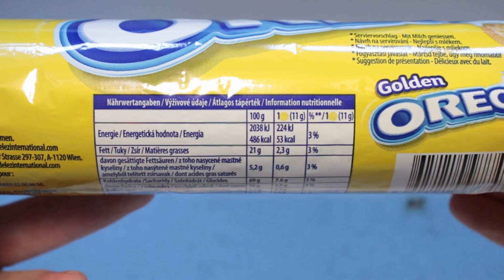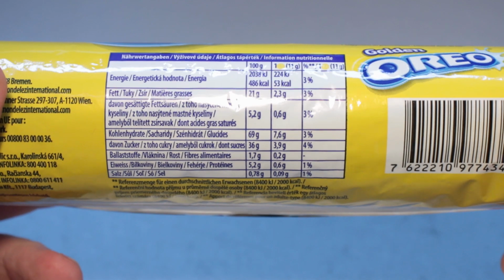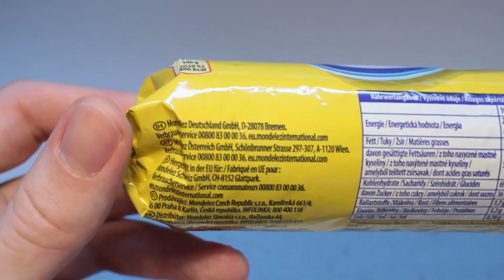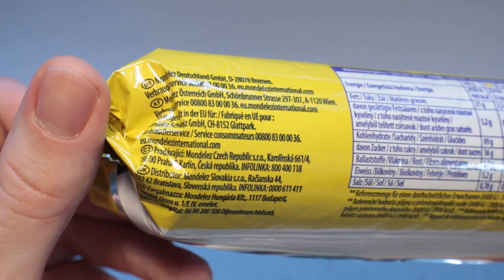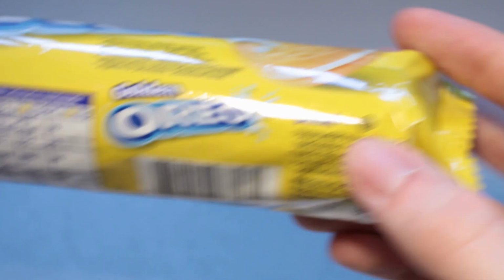I don't know though what's in here, so we're going to take a close look at the nutrition table right here. Pause if you want to read any of that. Pause if you want to read the addresses right here. I hope you can read that properly. If you are into that sort of stuff, 14 cookies are in here.